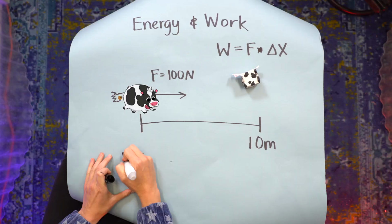Now you might ask, why not force times time? Good question. We're gonna do that in lessons 11 and 12. So we'll hopefully get some more intuition for work as we go. Okay, so our rocket force was 100 newtons times our distance. So now we've got the definition of work. Work equals force times distance.